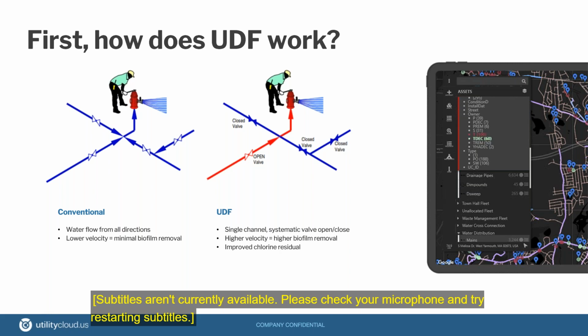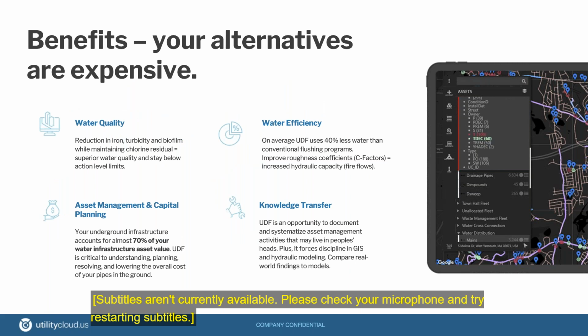Absolutely. Thank you, Dan. And looking at some of the reasons why we use UDF and some of those benefits, there are 4 key benefits that we have identified to implementing an effective UDF program. Those benefits can include water quality improvements, water efficiency, asset management and capital planning, and knowledge transfer. Those are the 4 key benefits. Mark and I have really had some great conversations around these benefits. Mark, can you go into detail a little bit about each of these benefits and how it could apply to UDF?